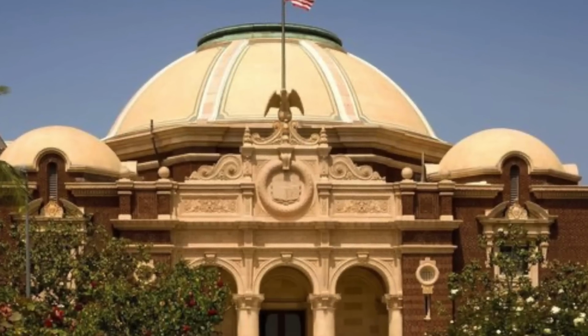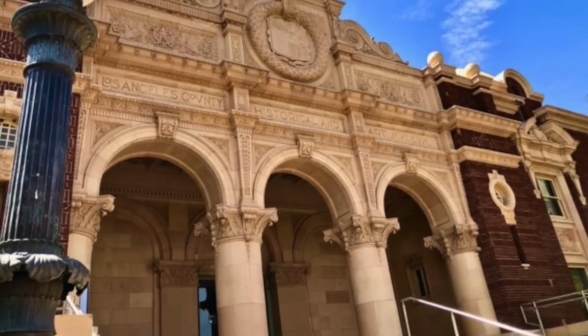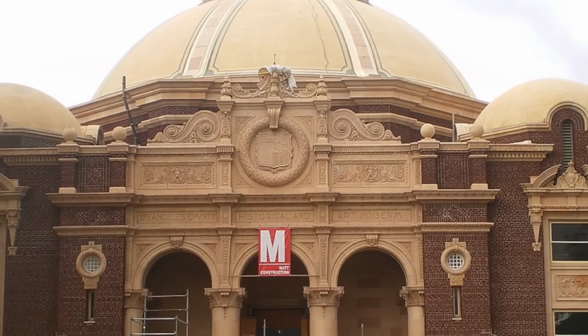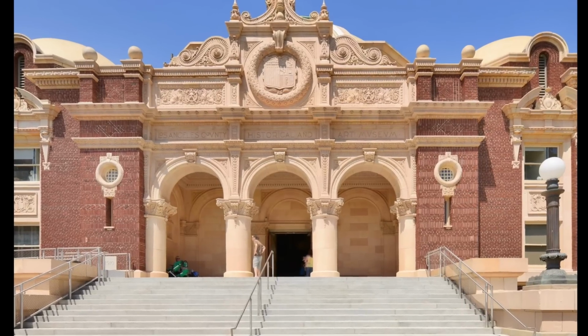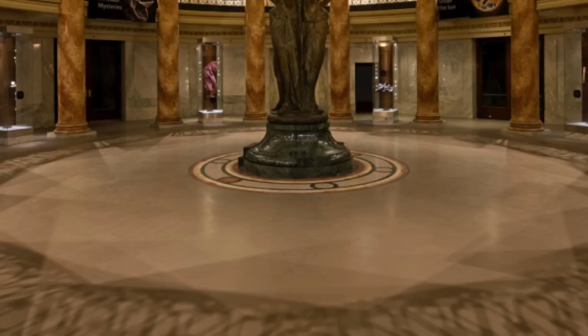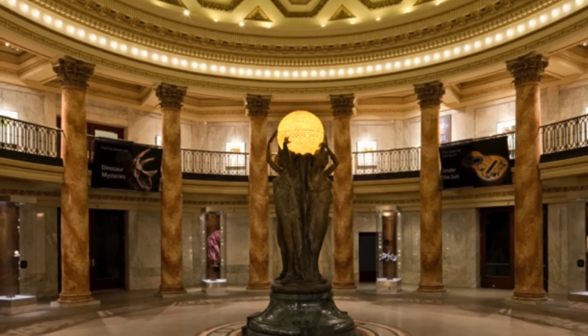Let's get right into this. I'm really excited to show you all what we found this week. The Natural History Museum in Los Angeles, California. This place supposedly opened in 1913 and has fitted marble walls with an incredible dome. The architecture is incredible. This is the largest natural and historical museum in the western United States.